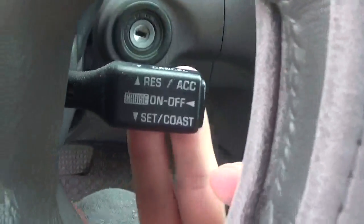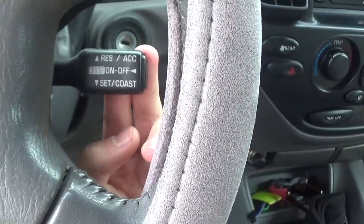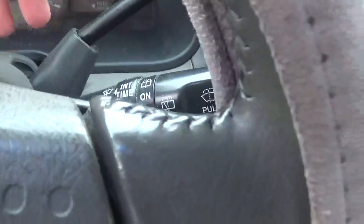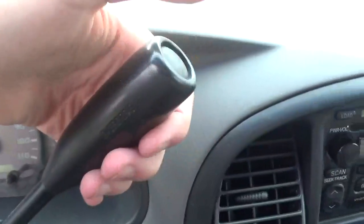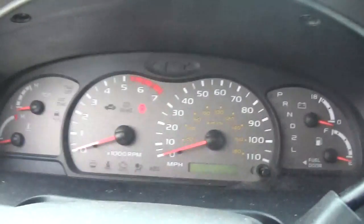Got your cruise control settings down here. You can adjust it: on, off, cancel. Kind of an interesting little idea to do that there. And then your wiper stalk located here. You've got your transmission lever with overdrive, automatic column shifter. Coming to our gauge cluster, nothing fancy as well. What do you expect?